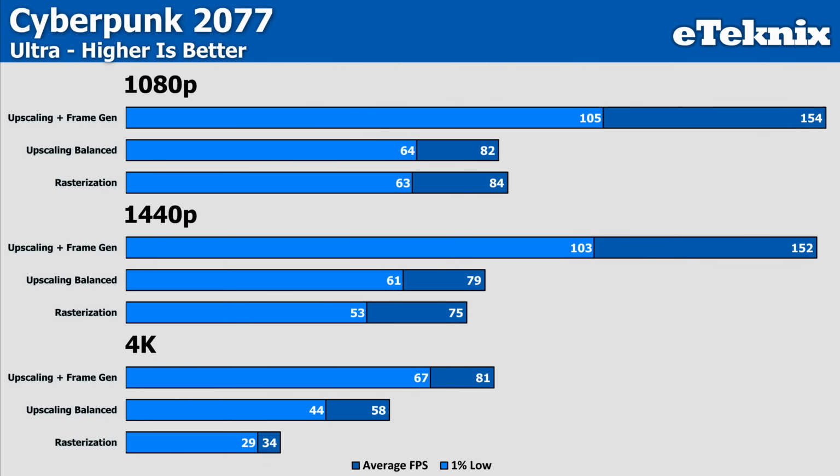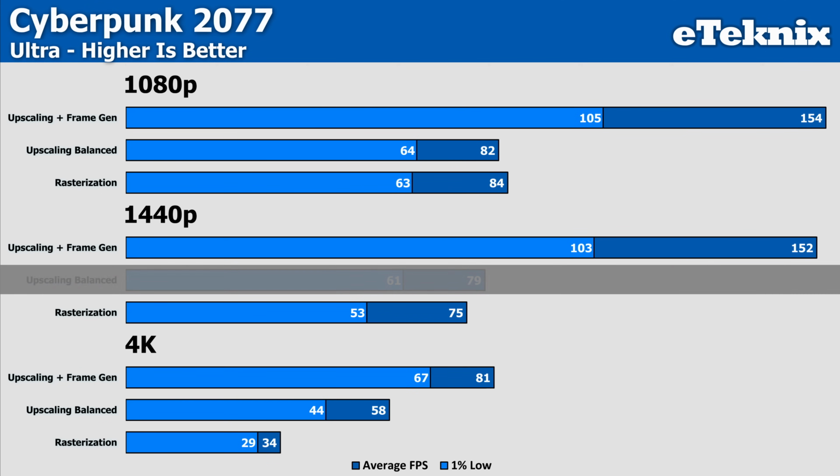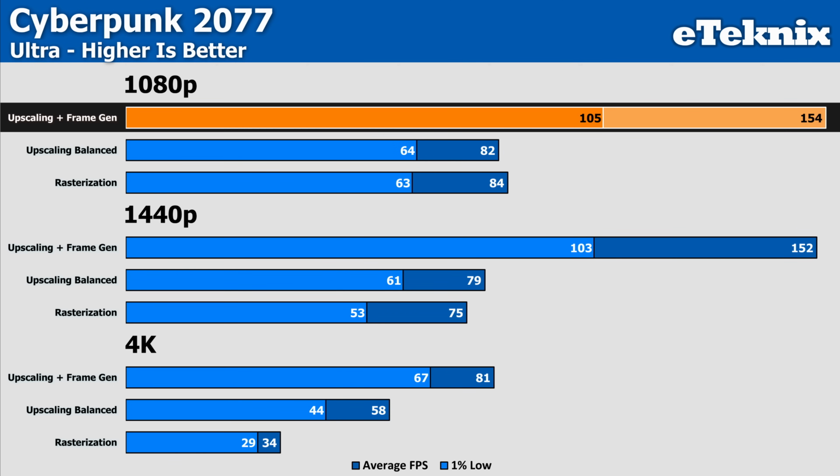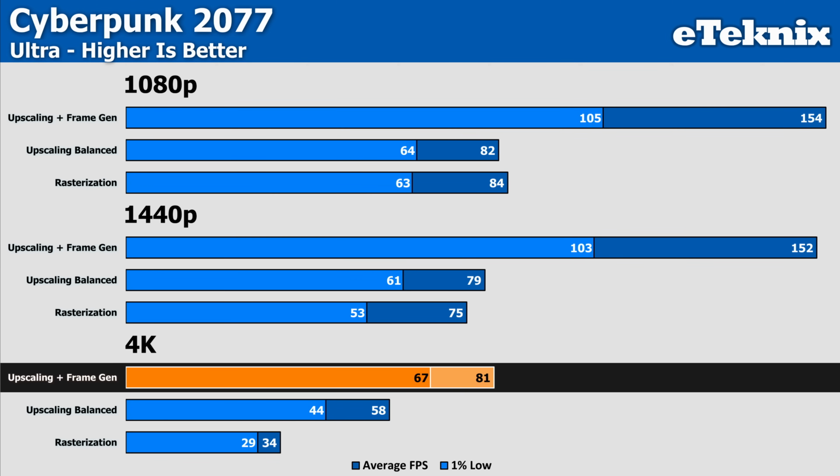In Cyberpunk, we get respectable numbers at both 1080p and 1440p, and while upscaling at 1440p does help slightly, at 1080p it actually results in a margin of error worse result by 2 FPS. Again, FrameGen helps propel our performance and eliminate the limitations from the CPU, while 4K also helps with FrameGen enabled to increase performance by a staggering 138%.